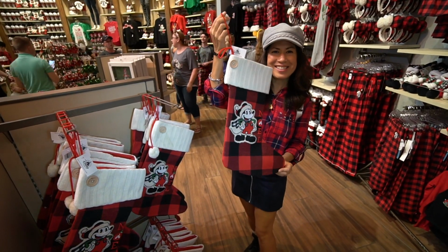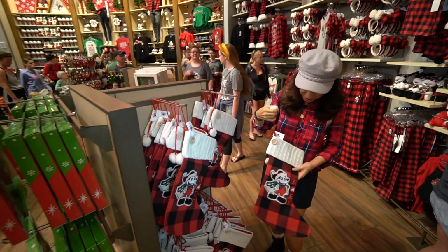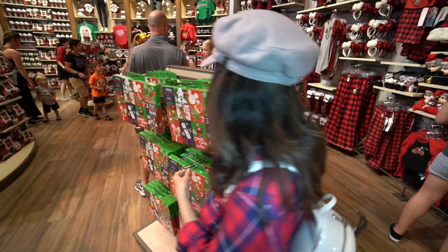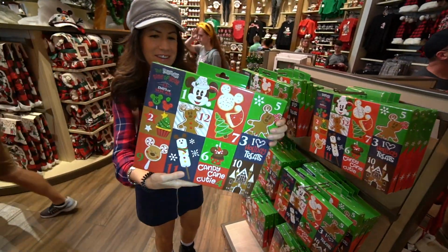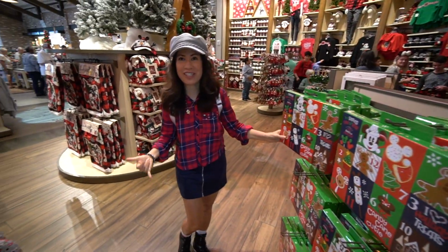The stockings. This is 30. What is it? $35? $29. Yeah, $30. So this is so cute. All the plaid. I love the way it matches. All that Christmas style. Let's see what they have here. Another advent calendar. These are fun. 12 days of socks instead of chocolate.